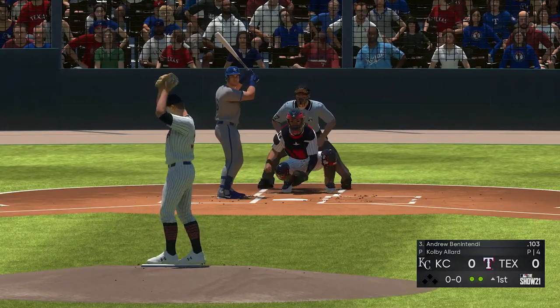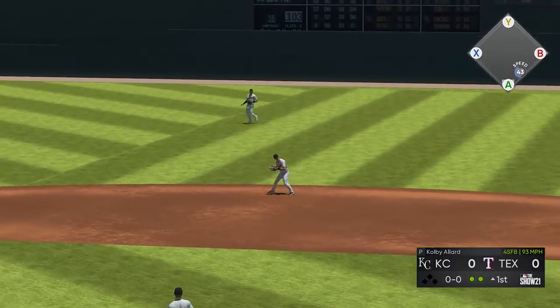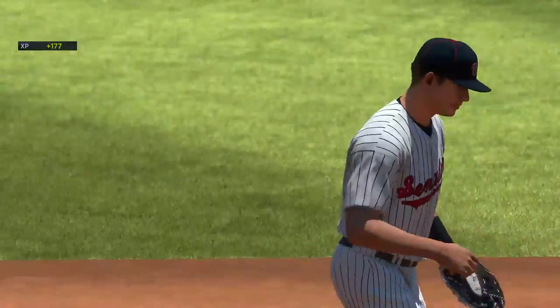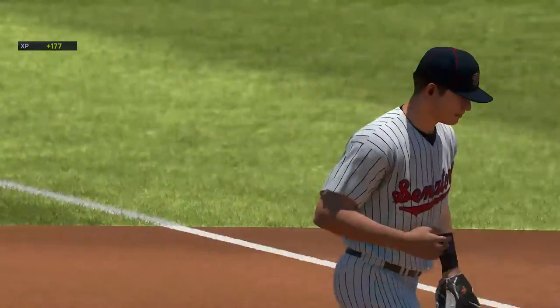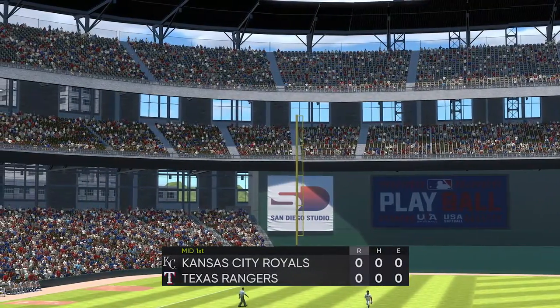The left-handed hitting Andrew Benintendi stands in, and he puts it on the ground to second. Throw to first with time to spare, and the side is retired. Royals go down 1-2-3, and now the Rangers will get their shot in a scoreless ballgame.